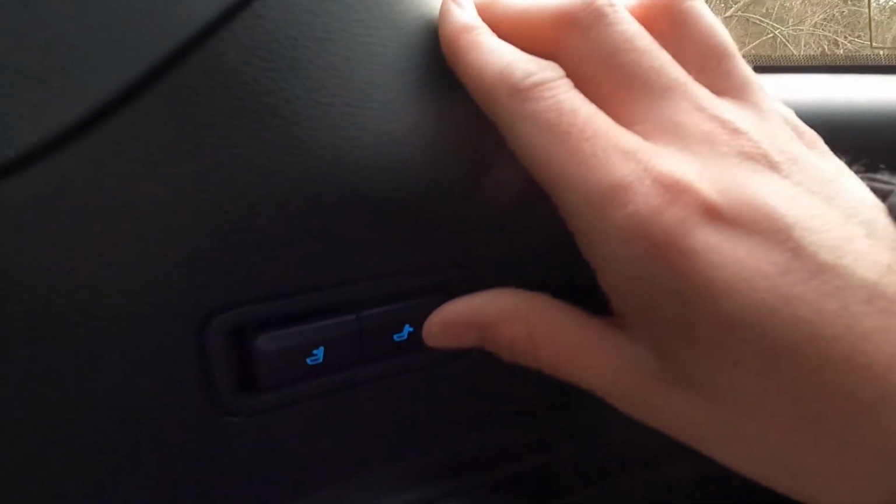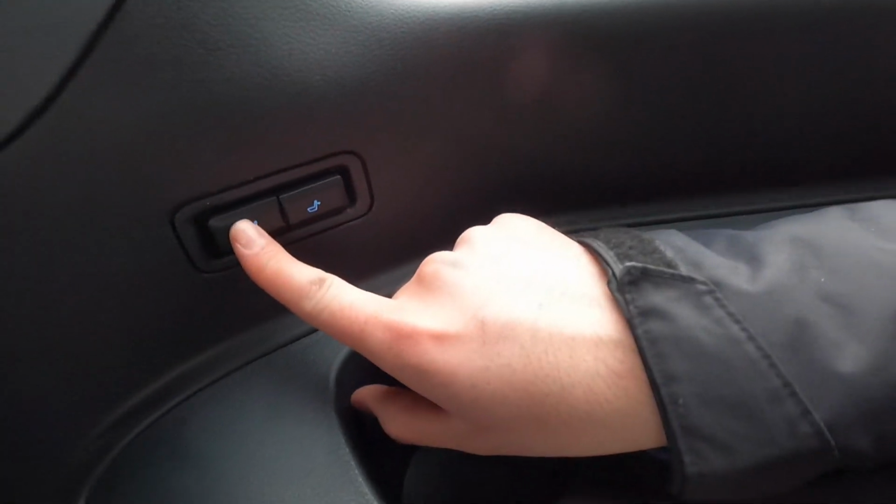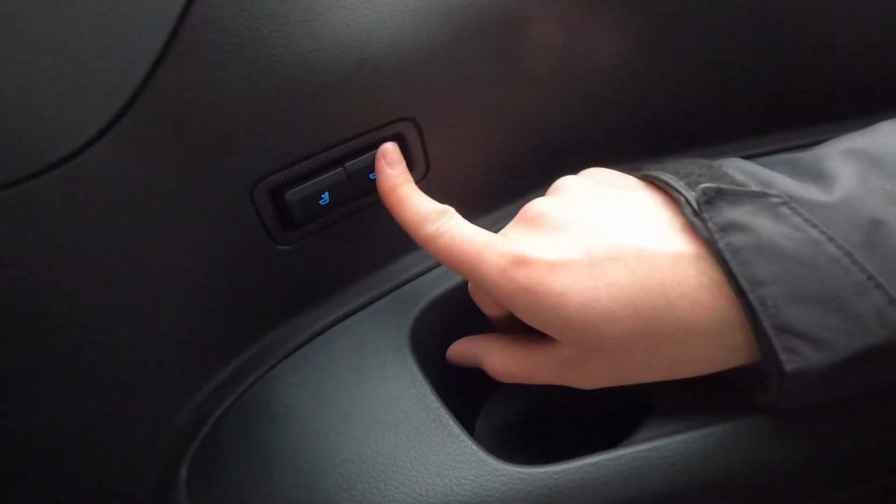These third row seats are actually surprisingly comfortable, especially on the bottom. There's a lot of padding for your bottom, which is very nice. I think I can recline these seats by pressing on this button right here. So now my seats are reclining, and I just reclined the third row seats with the push of the button right here. Very nice. I can also bring them back up. I can recline them, so that is pretty cool in my opinion.